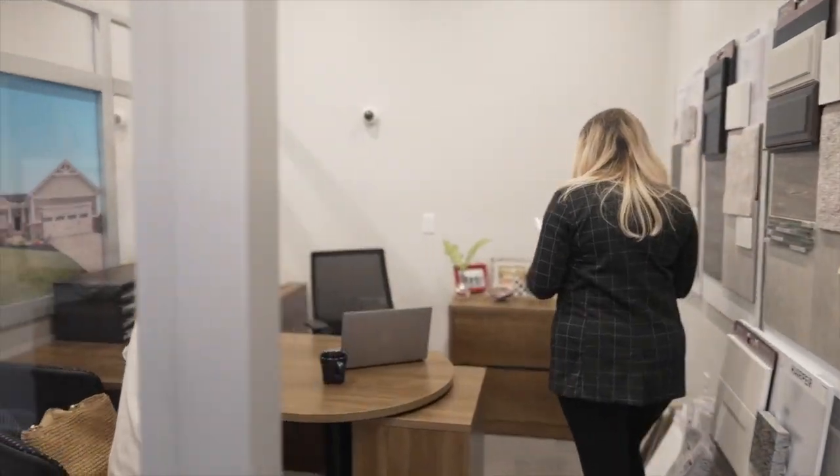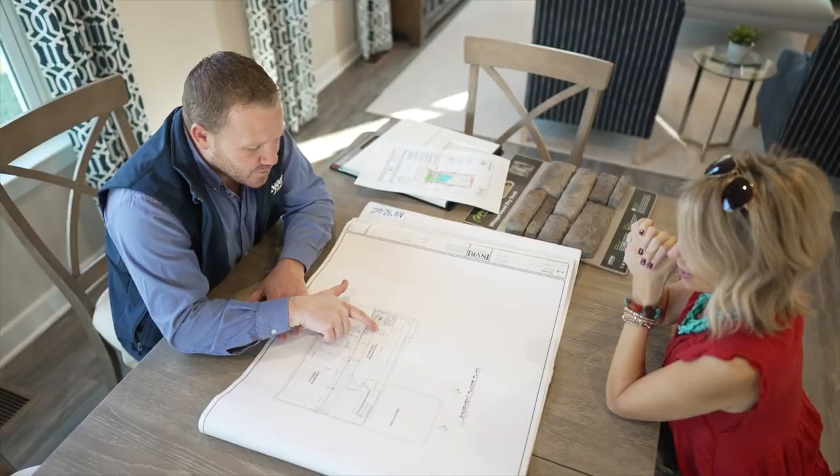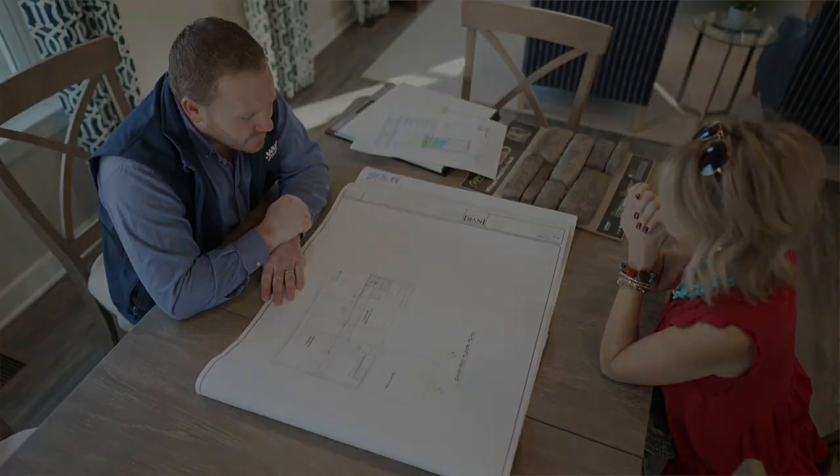Flexible financing options that require little to no money down make it easy to own a home, build equity, and enjoy brand new everything. Click the orange Contact Us button now to schedule a visit. See how this community can make living that much better.